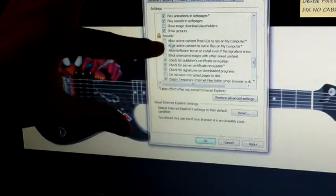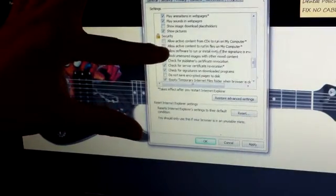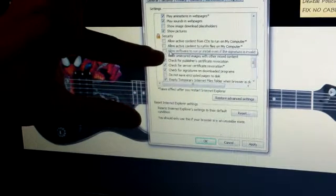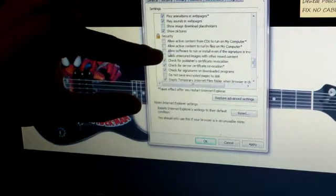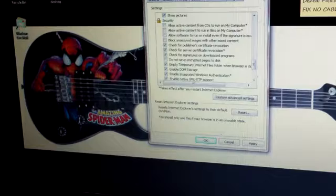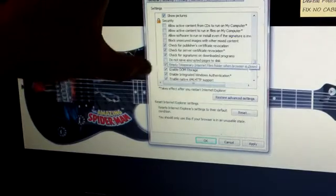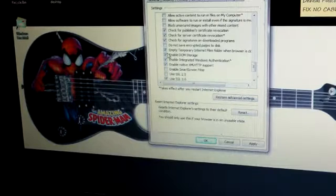Here, security. It says allow active content to run files on my computer. Do not check that top one. Allow software to run and install even if signature is invalid. You don't want to check that either. So I got this checked. You want to make sure it's certified, like the web pages are real and they're certified. All right, empty temporary internet files when browser is closed. I clicked on that. What that does, it dumps your cookies. It makes things more seamless in Internet Explorer the next time it loads.